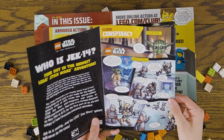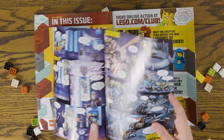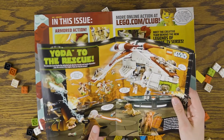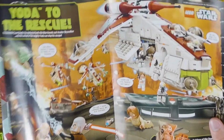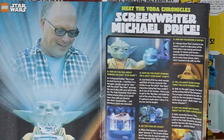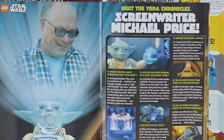And you can look through this book and you can see they have a comic in here. It looks very much like Attack of the Clones. I guess this is a scene from Attack of the Clones where Yoda steps in and saves the day. And an interview with the screenwriter Michael Price. That's pretty cool. I always enjoyed the behind the scenes, and this is a neat way to see some of the behind the scenes of the TV show.